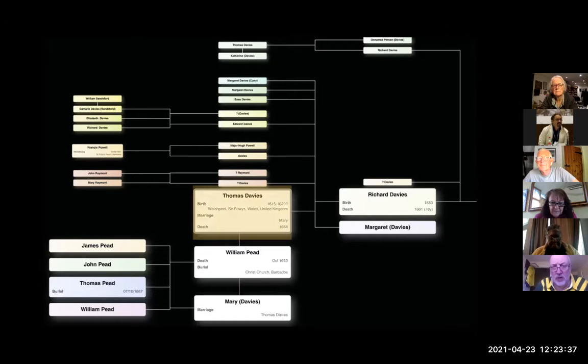There's Thomas, and there's his wife, Mary. And you can see that Mary had a previous husband, William Peed, and that marriage had produced 4 children. It didn't look as though Thomas had any children himself. But this is the interesting thing. This is what I really gleaned from the will.